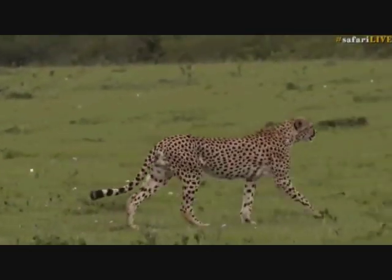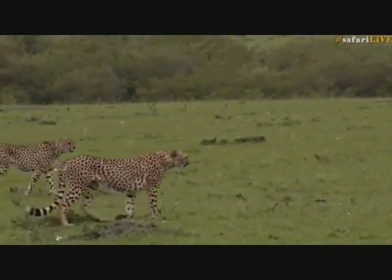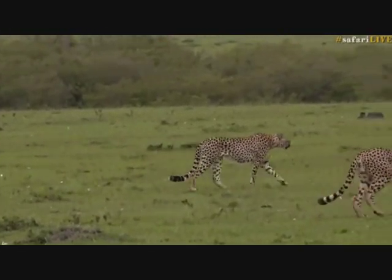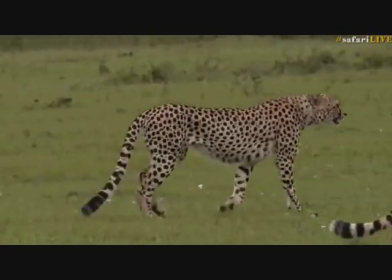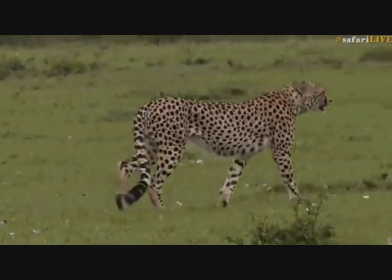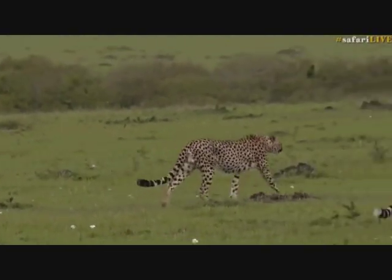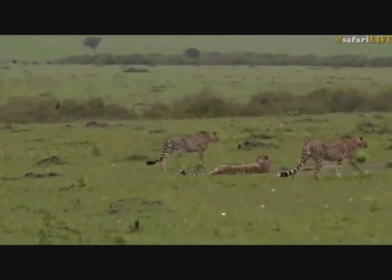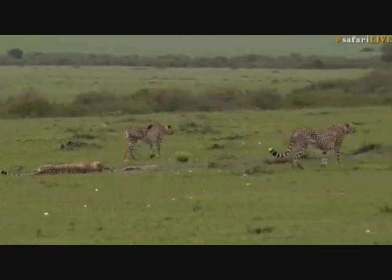What's good to see is that none of them are really limping. They went through a stage where they were all a bit battered and bruised, and we weren't sure. Well, maybe that one at the back there's got a bit of a limp. On that front left leg, he seems to be nursing it a little bit. But they do seem to have recovered from whatever battered and bruised them about 2 weeks ago. It could well have been an internal dispute.